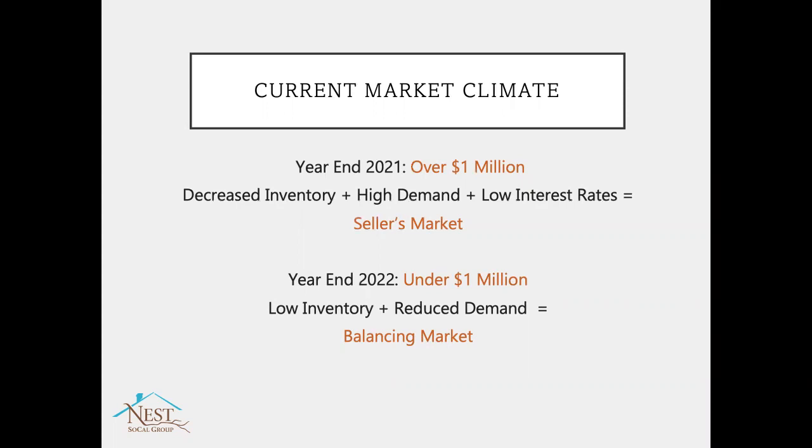We were in the trenches with our buyers for the last 18 months, from the end of 2021 into probably about April. It was just brutal. Buyers were trying to get properties, writing 10, 12, sometimes 14 offers just to try to get an acceptance. They were writing $100,000 over the list price because there was no inventory and the interest rates were so low that the buyer demand was just out of control and there wasn't enough inventory to satisfy the demand.